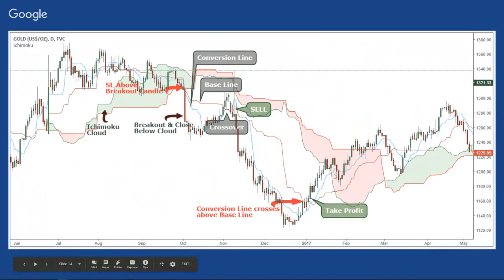Anybody have any questions, comments? That is the Ichimoku trading strategy.